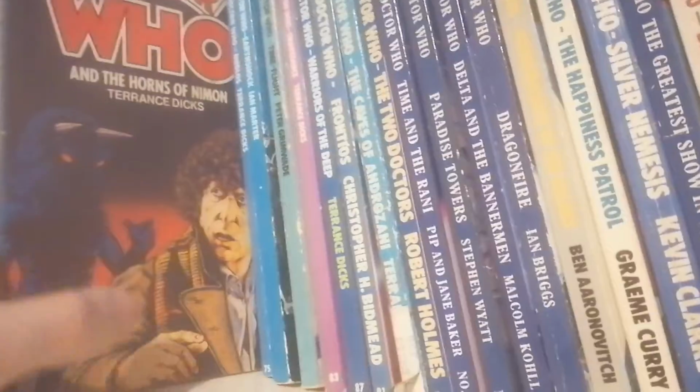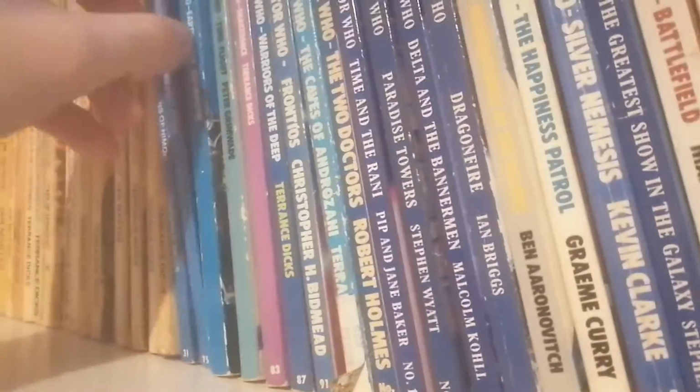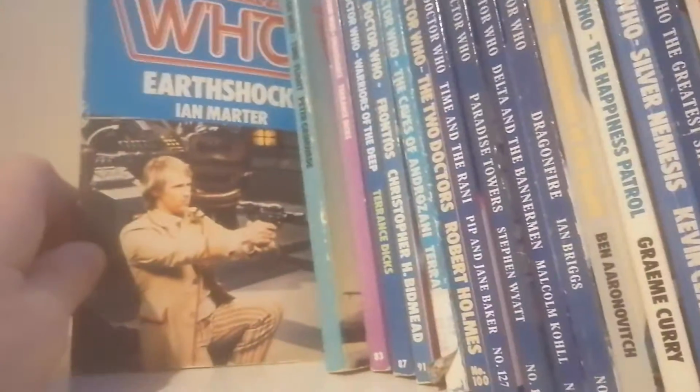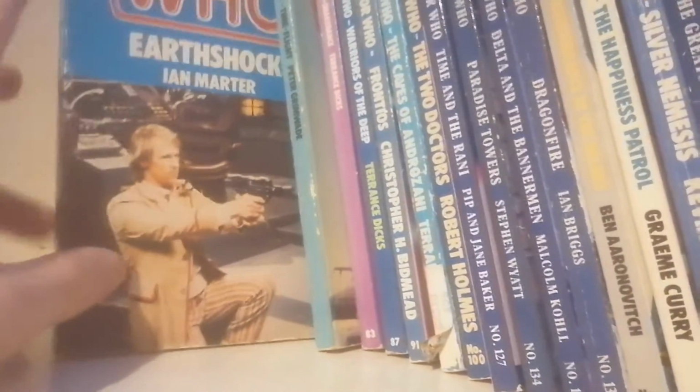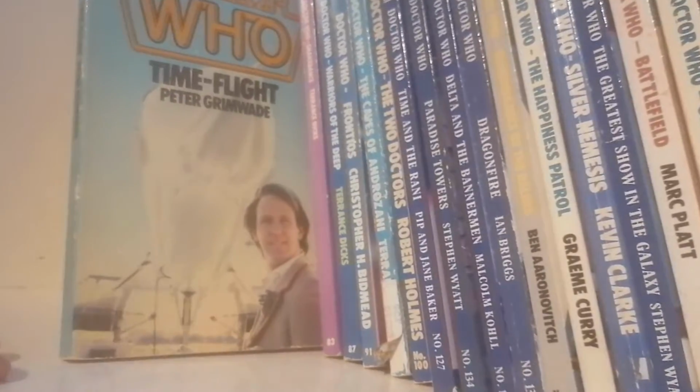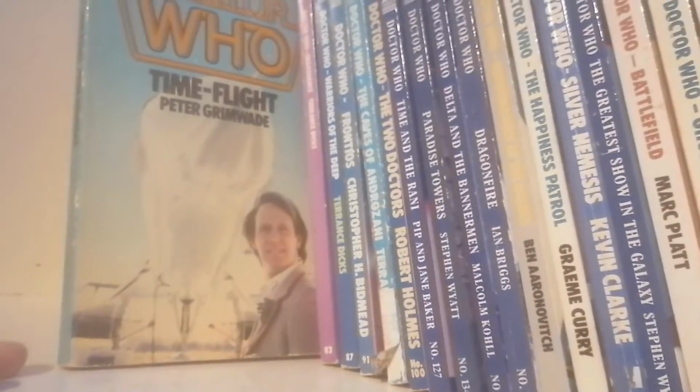The Horns of Nimon, again, another one I got today. Meglos, which I do not like. Earthshock, written by Ian Moore. Shit cover, but I'm looking forward to reading it. The Wonderful Time Flight by Peter Grimwade. Yeah, I used to really like Time Flight, but now, yeah, it is a bit shit, isn't it?